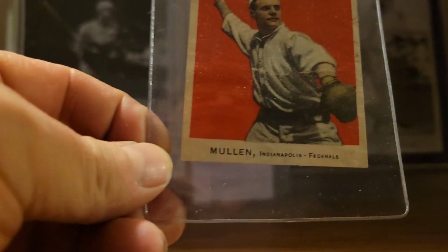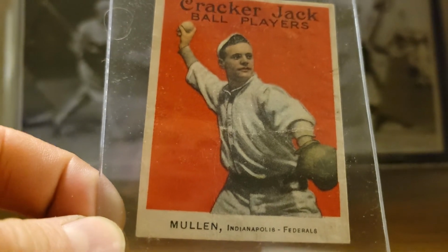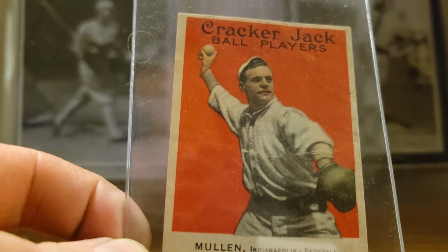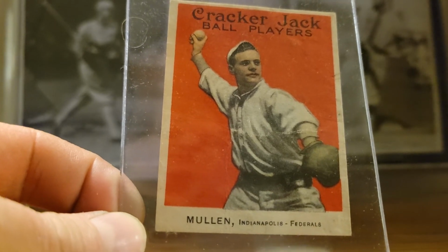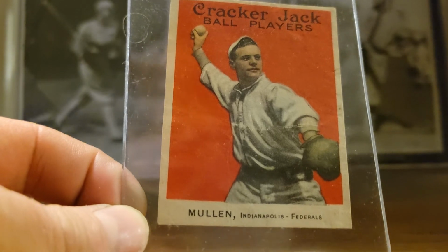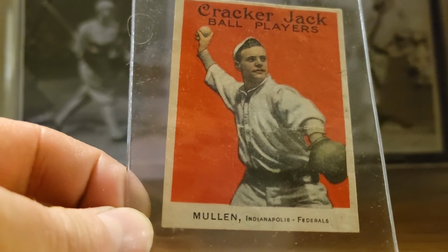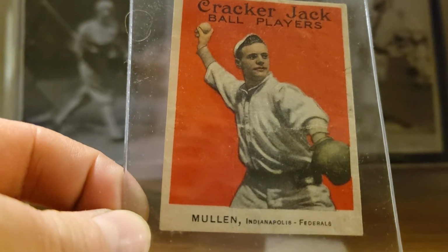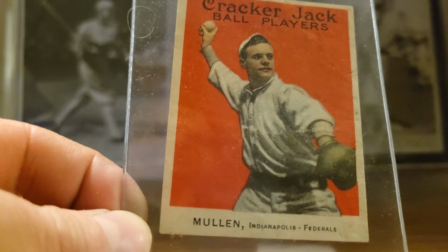And George Mulligan here played for the Indianapolis Hoosiers, I'm sorry. And this is a 1915 Cracker Jack. The Cracker Jacks do showcase some of the Federal League players and teams. Coincidentally, I didn't realize until I got this card that the Indianapolis Hoosiers actually won the title in 1914. This is the back of it.